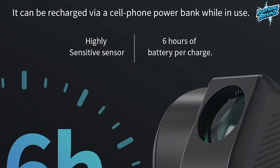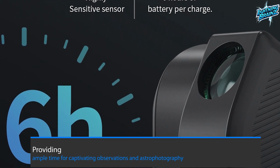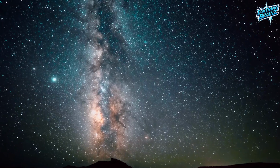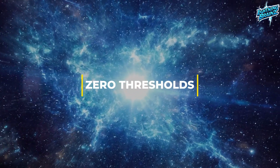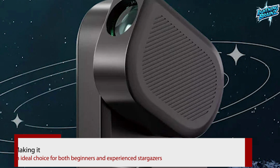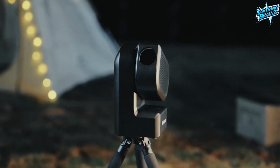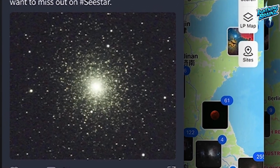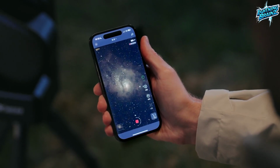The Seestar can last up to 6 hours on a full charge, providing ample time for captivating observations and astrophotography. Designed for ease of use, the Seestar S50 opens up the world of astronomy photography with zero thresholds. Its compact size doesn't compromise on performance, making it an ideal choice for both beginners and experienced stargazers. The telescope's ability to capture detailed images, such as the cluster M13, showcases its versatility and precision. Additionally, the view mode allows users to appreciate distant landscapes beyond the cosmos.